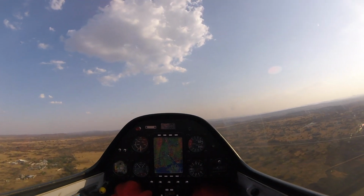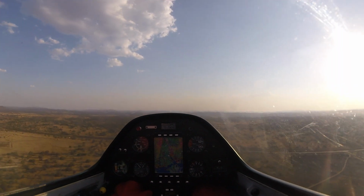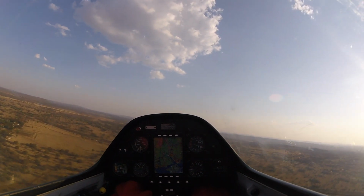The reason it's like a base thing onto the runway is that whenever something happens and you need to come in, you just quickly turn to the left and you're on the runway, or on the field.